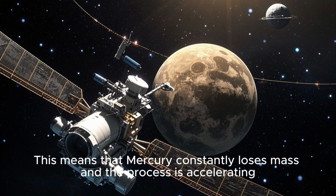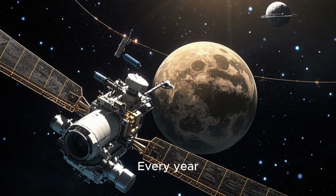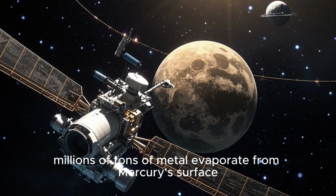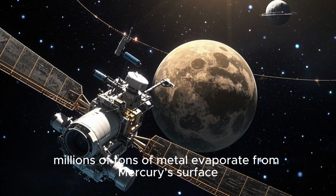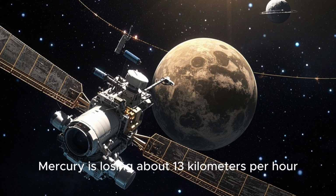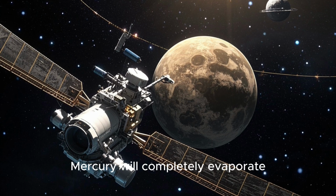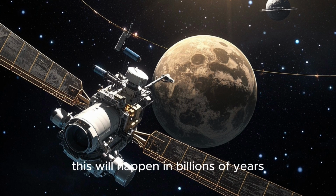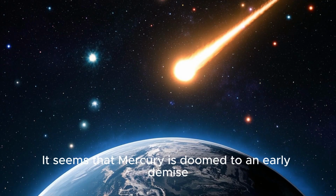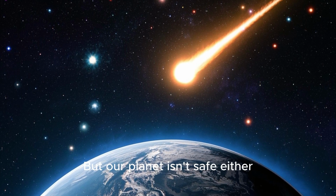This means that Mercury constantly loses mass, and the process is accelerating. Every year, millions of tons of metal evaporate from Mercury's surface. Scientists believe that due to this intense evaporation, Mercury is losing about 13 kilometers per hour. Eventually, Mercury will completely evaporate. Of course, this will happen in billions of years. It seems that Mercury is doomed to an early demise, but our planet isn't safe either.